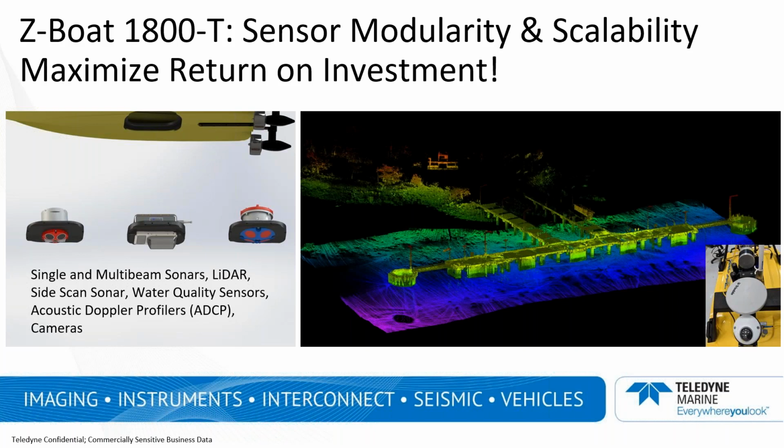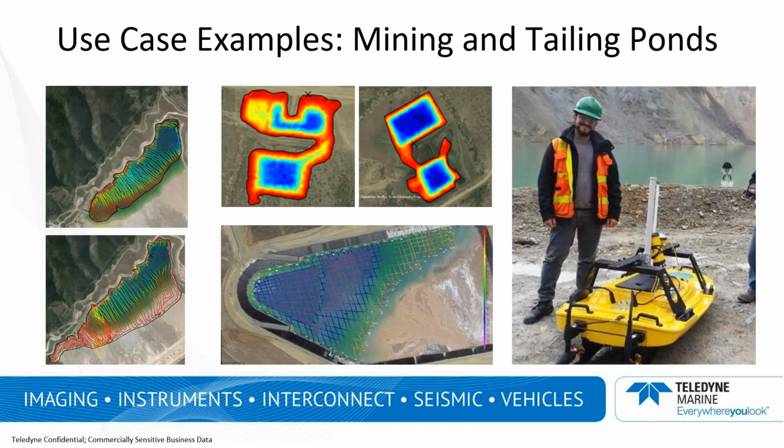And by clean water, I mean you can't have trailing air bubbles underwater, and so on and so forth. But just want to let folks know that you can, if you want, swap out your sensor packages based on your application and need. Just some last slides here, some use case examples.